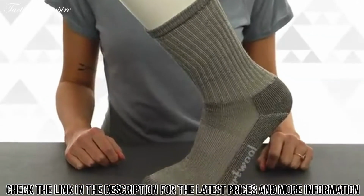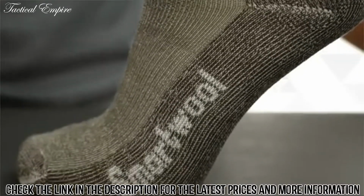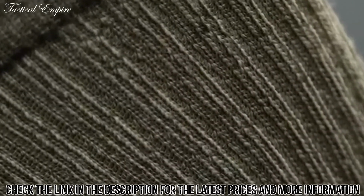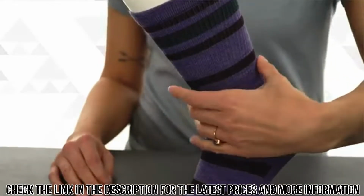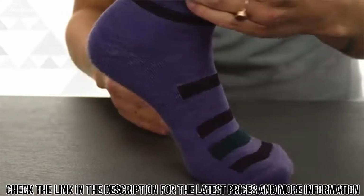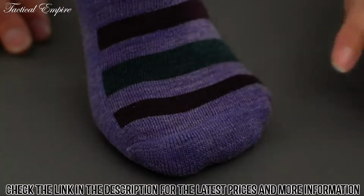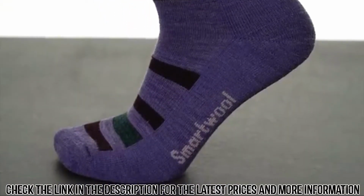What makes Merino wool so unique is its ability to manage moisture in any weather condition. It's also breathable, naturally odor resistant, and doesn't itch like traditional wool. Pair that with 20 plus years of perfecting features like elasticized arch braces and flat knit toe seams, and it all adds up to one thing. This is a seriously comfortable sock for your outdoor adventures.